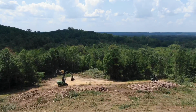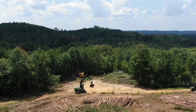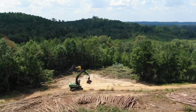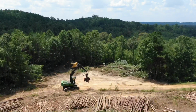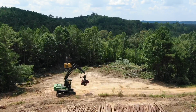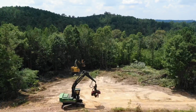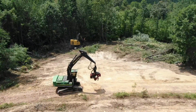So now we're going to fly over here. Kevin's still waiting on Derek to cut that spot out to where Kevin can get over in there to where Derek is. And that's where Kevin is going to set up and start processing. So as soon as Derek gets out of his way, then Kevin will track in place and Chad will come flying off the hill and then start feeding Kevin trees, and he'll start processing.